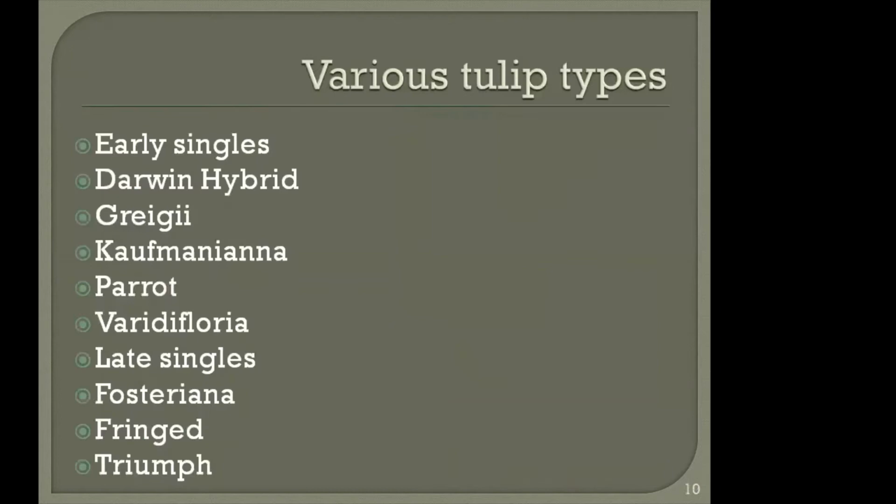Okay, we have various kinds of tulips, and how you're going to use them in the landscape will depend on the features of each type of tulip. We'll go through some of these, and point out some of the different features, and take that into account when you try to determine how you might want to use these in your landscape.